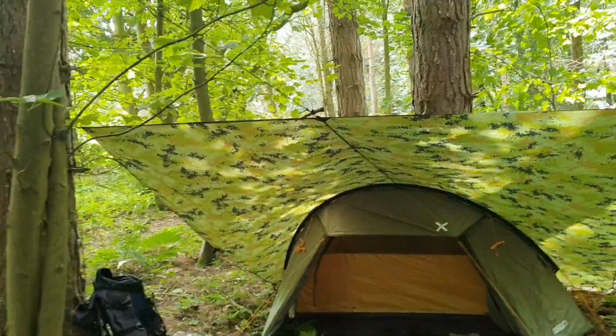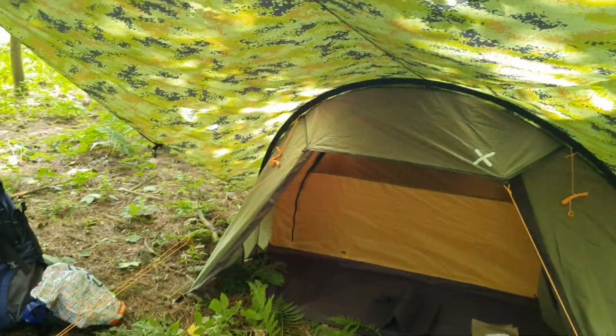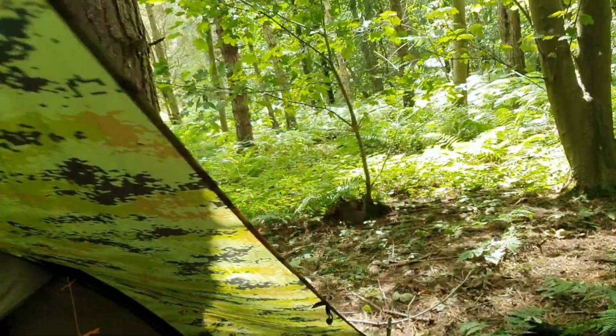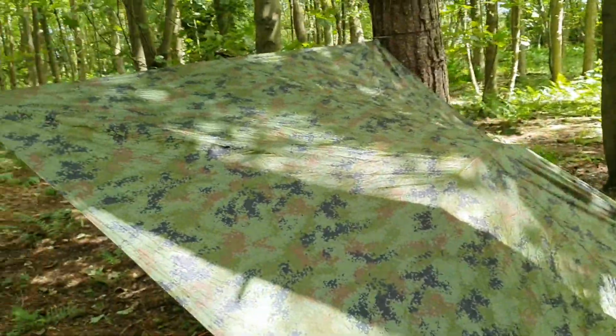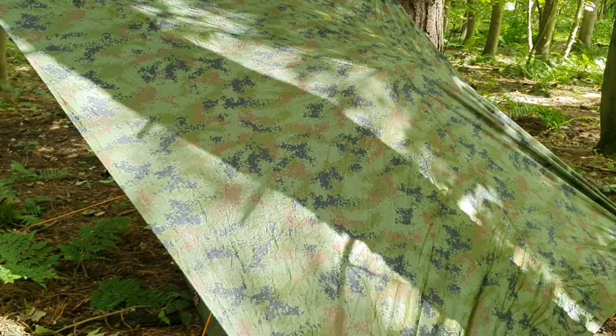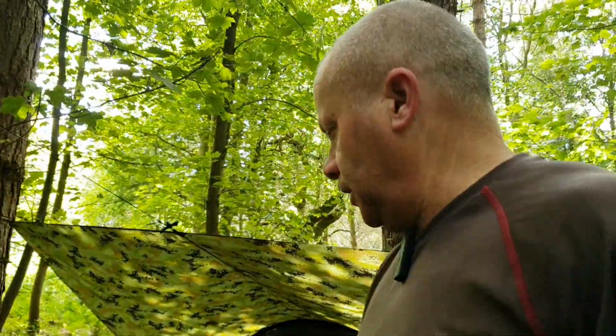Just give you a quick look around the tarp. Yeah, different bar. Like I say, it just keeps the tent covered, and obviously I can sit under there if it starts raining, so I don't have to be confined to the tent. But just give you a quick look. Right, pretty good camouflage pattern that if you're doing stealth camping. If you're doing any sort of stealth camping out in the woods with that, I think it's going to be hard to spot. So, like I said, we'll get the stove set up and then we get sorted.